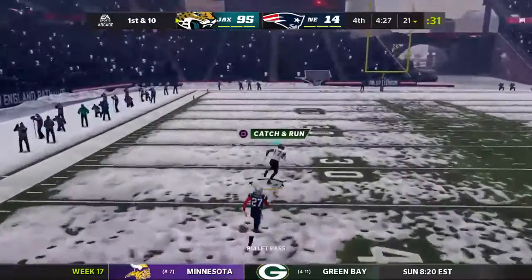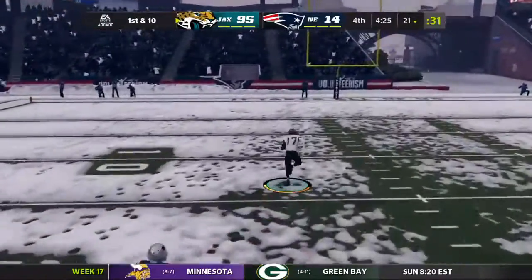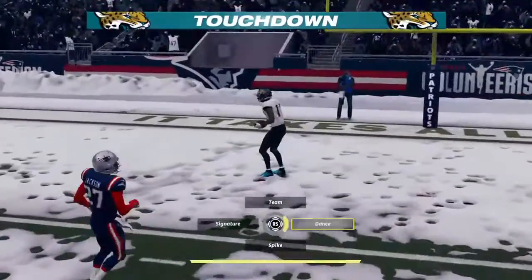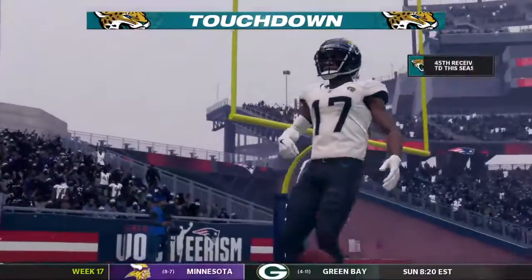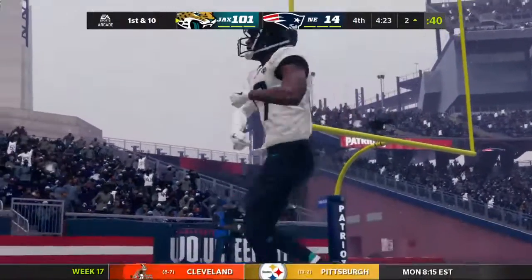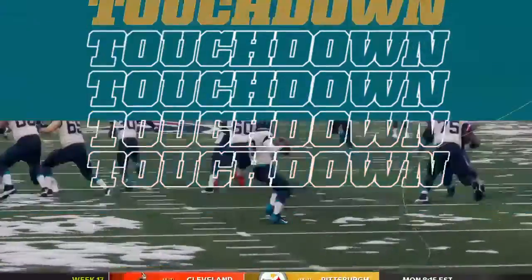And you know that I typically take the... And that's caught inside the 35. Touchdown, Jaguars. DJ Chark, 79 yards. And the Jaguars continue to roll.